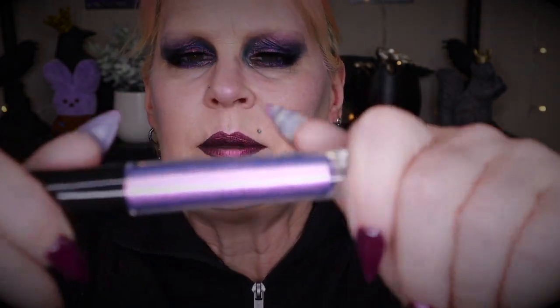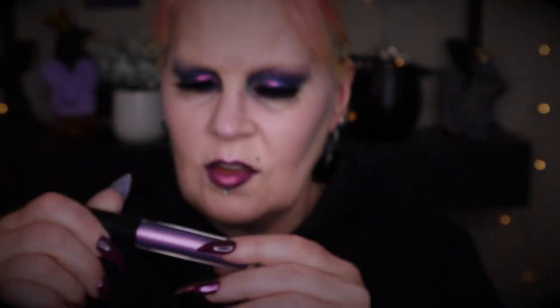Anyway, on my lips though, I actually did Notoriously Morbid Hollow's Eve. This is one of the Mystic Metallics, and they are also the shifty multi-chrome lips. These are honestly, for my money, the best multi-chrome lip shade I've tried. I have not tried the Chaotic yet. I do want to try Chaotic because I love them. And then I took Give Up the Ghost, which I think came in my Halloween mystery box, and I put this one just right in the middle to give it kind of a two-dimensional look.